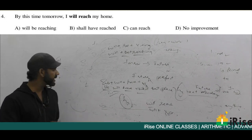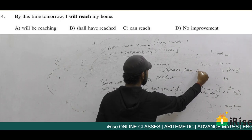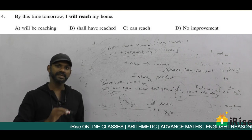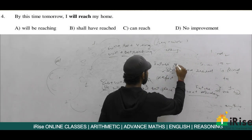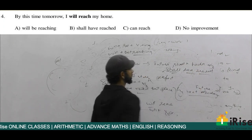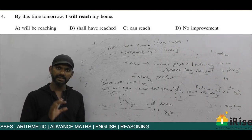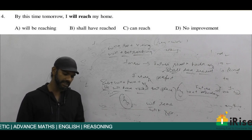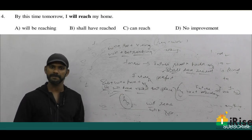Come to option B. Shall have reached. Now, will can be used for shall. Shall can be used for will. There's not much difference, but there's a rule in that. We'll discuss it when we go for tenses in detail. Right. Shall have reached is shall plus have plus V3. And shall plus have plus V3 is future perfect. We have only one idea in this sentence. That idea is in the future. And in this sentence, we have by. We need future perfect tense. Easily, A, C, and D are eliminated. The answer must be option B.